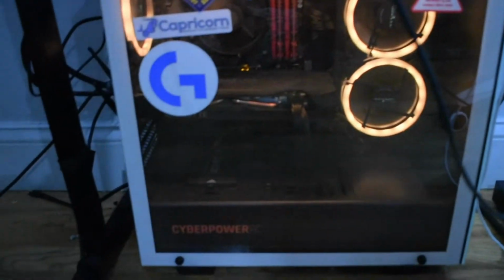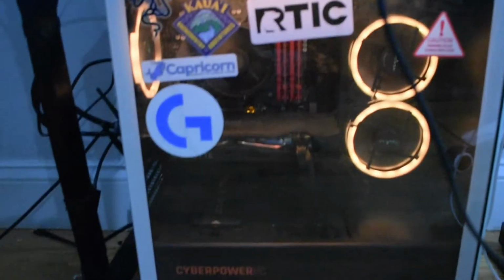Cooler is not stock. I don't remember what the cooler is. It's some weird off-brand cooler. But there's a Ryzen 2700 in there. That's an RTX 2070. Just regular 2070, no Ti, no Super. The case, I don't know what the case is, but it's a pre-built from CyberPower. Power supply, I think it's 850 watts.